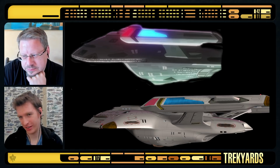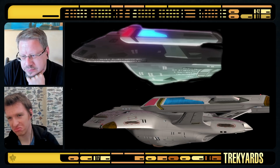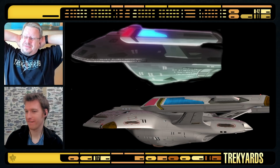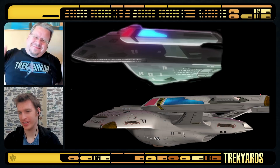And see, in this one, they've got the phaser strip arrangements, but they're not really 3D looking. It's closer to the front view. I'll give them that. Very short nacelle, different struts too. I mean, that's still the angle.